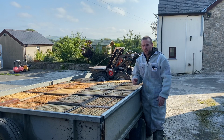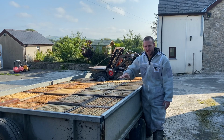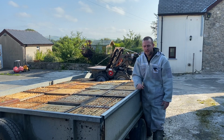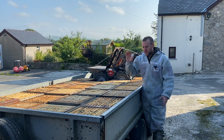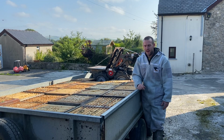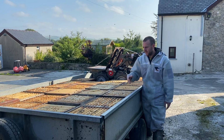And this may look like a really good crop, and it is. But last year, I didn't get anywhere near this much. So when you average the crop over several years, the crop does come back drastically. But considering the spring we had early on, I'm very, very pleased that the bees have done this well on that site. Now, why did they do so well on this site?